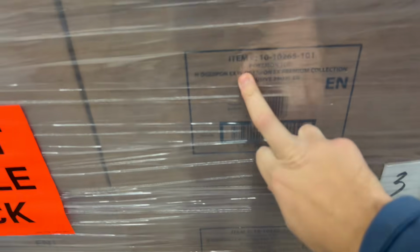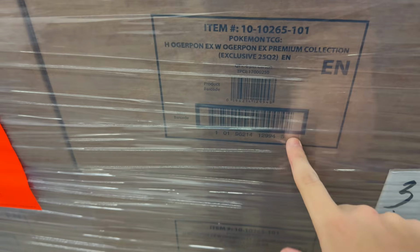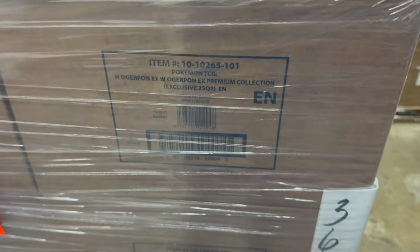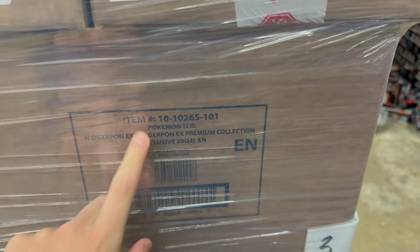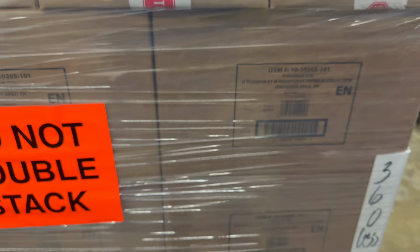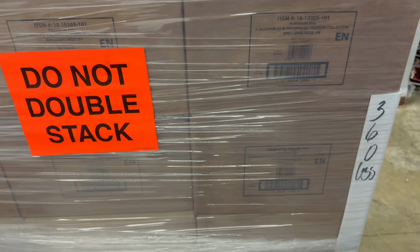So here it is. Over here, we have the Agropon EX Premium Collection Box. This is actually an older one. This was an exclusive in 2025. I believe this was a summer release, Q2. This one has the Twilight and Temporal packs. They made a lot of these premium collection boxes over the summer. I remember we received a ton, and our supplier was overstocked on them. They asked for us to buy them, and so we bought them.